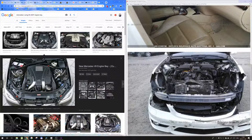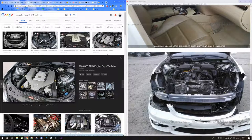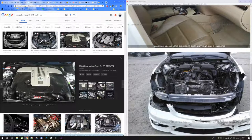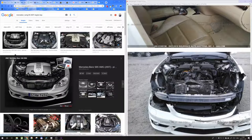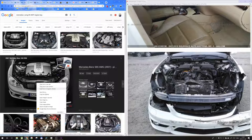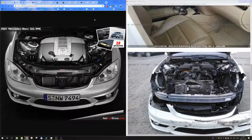So this is the V8, so that's definitely not it. This is the ESL. It won't be so easy to find actually the S65, right? So this is the S65. Let me just view the image in a bigger picture. Okay.